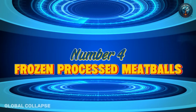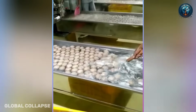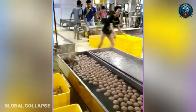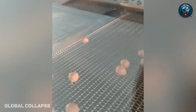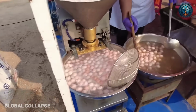Number 4, frozen processed meatballs. They sit neatly packed in plastic, promising a quick, hearty meal, just heat and serve. But behind the simplicity of frozen meatballs lies a factory-born horror story most Americans have no idea they're swallowing. What looks like a homestyle favorite is, in truth, one of the most artificially engineered meat products in your freezer.